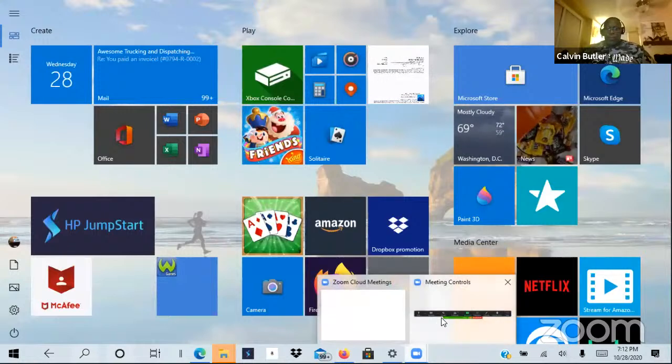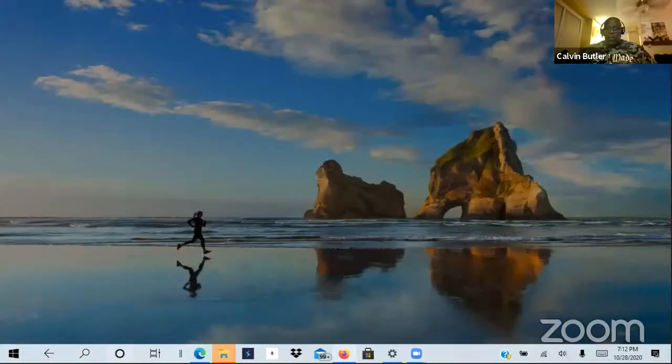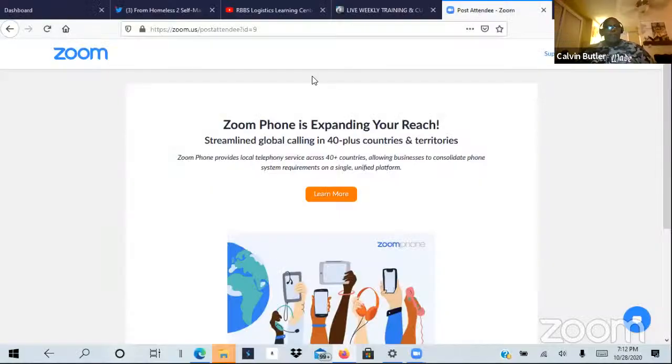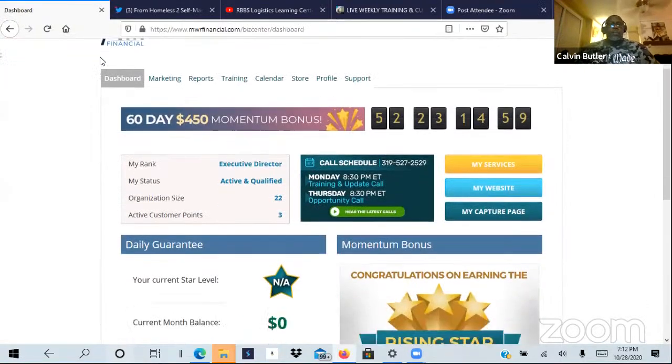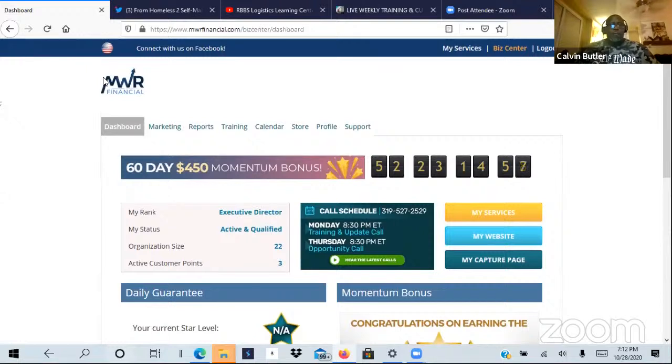Okay, so let me start sharing my screen first of all. I'm gonna start sharing my screen, and let me start sharing my computer sound. All right, and then let's go to our screen here. Let's go over to our dashboard. All right, when you're going to your services, let me make sure I have this figured out so we can explain it to everyone. Give me a second, let me let some people in.